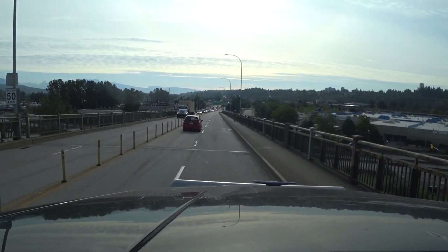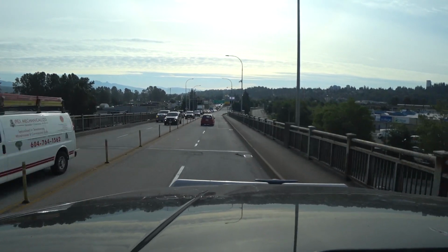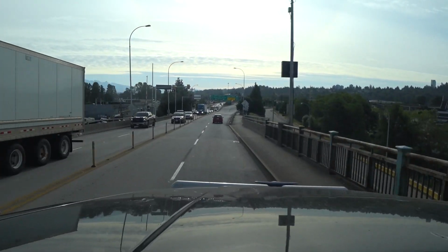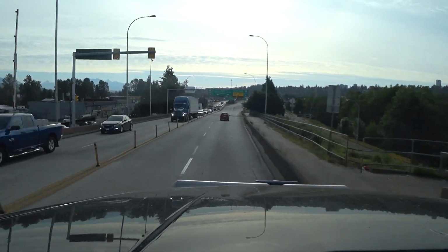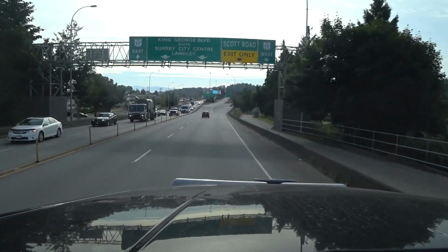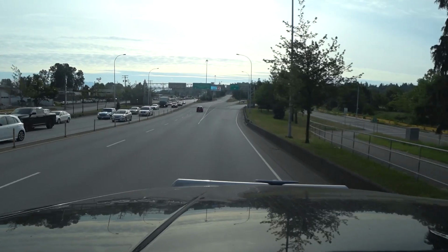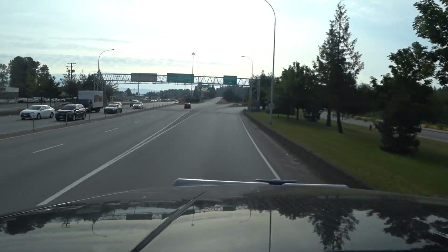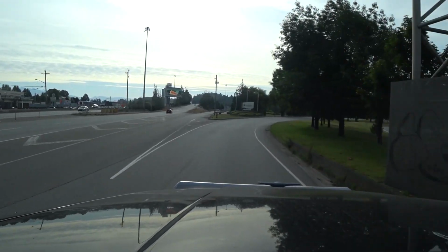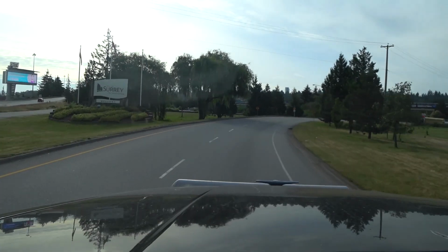400 meters, take the left on the right to Scott Road. Keep right. Take the left on the right to Scott Road. Keep right. Keep right to 120 Street. City of Surrey. So we're going through a whole bunch of different cities.